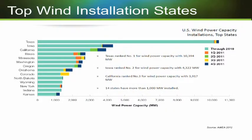But if you take a look at where Oklahoma falls, we are always in the top 10. Currently, we're 8th in the nation as far as the amount of installed wind power, and that's really incredibly fantastic.